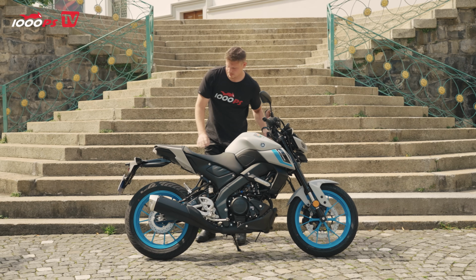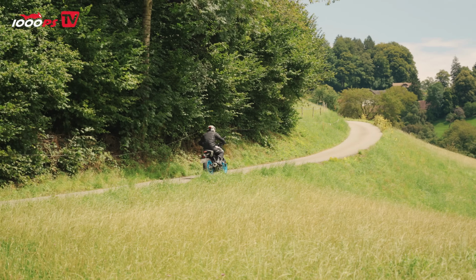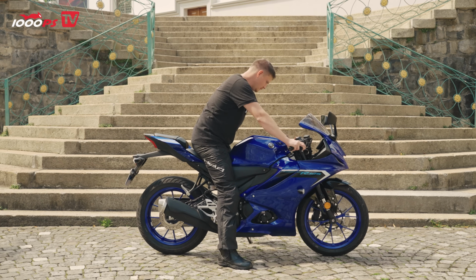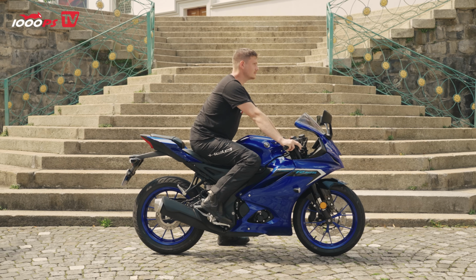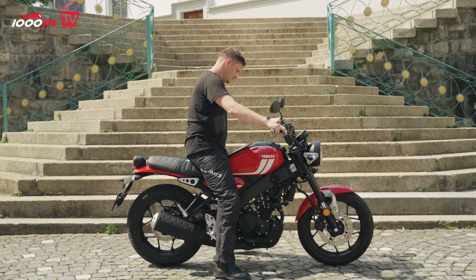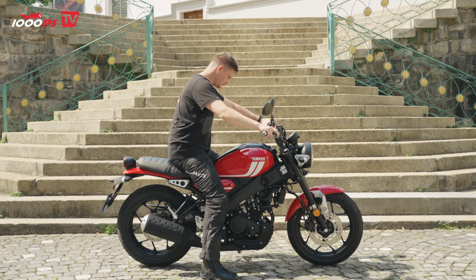I've got to say, the MT125 was logically super comfortable, upright riding position, but still sporty. The R125 is of course a proper sport bike. You could feel the steering angle is naturally a bit more limited, but still better than other models. With the XSR I had more trouble, but I guess for you as a taller guy, a bigger man, it might be different. If you're starting out riding with a certain height, you might quickly find your limits.